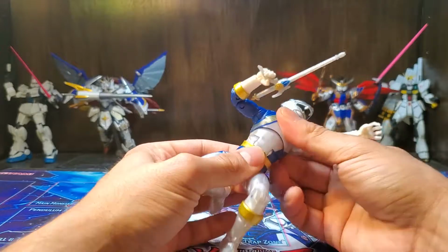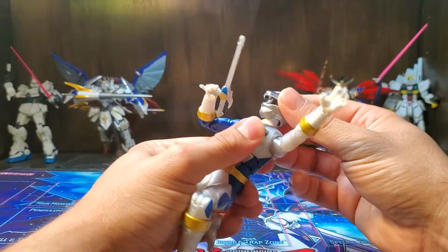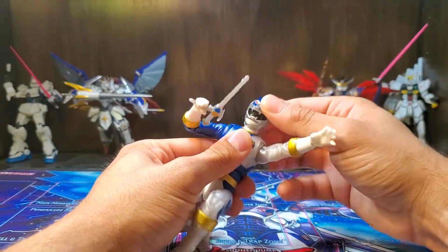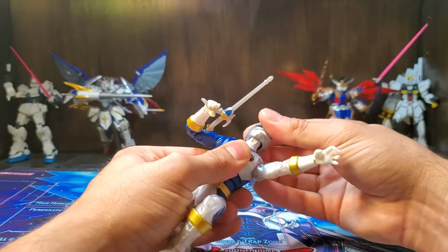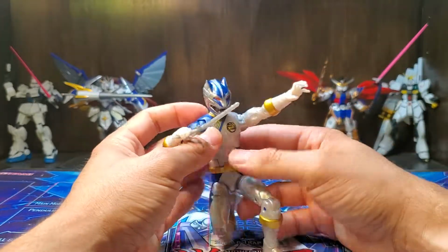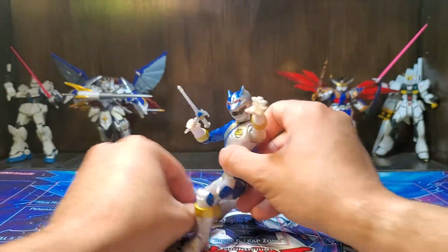Got a nice chest movement and upper chest swivel. The head can look around. The helmet kind of limits how high you can look down or up, but you can look basically any other way really. You can look really nice up. Can't really look too. Okay, there we go. I just had to crack it there. So you can get some really low poses. You get them like dramatic, just yeah.